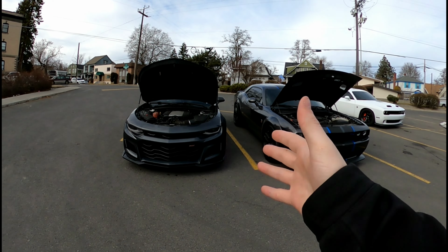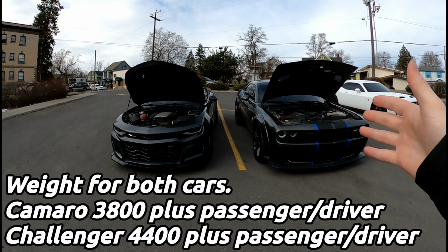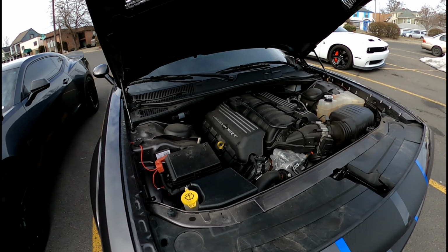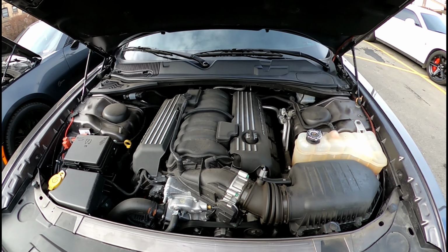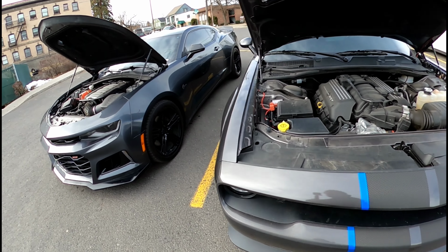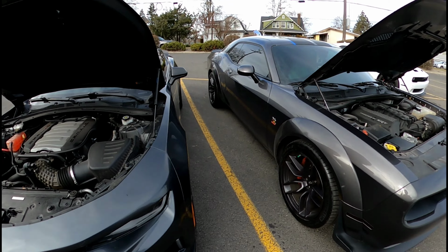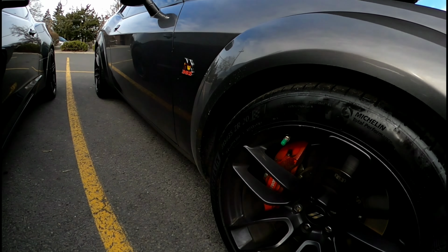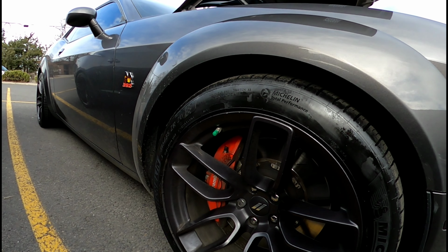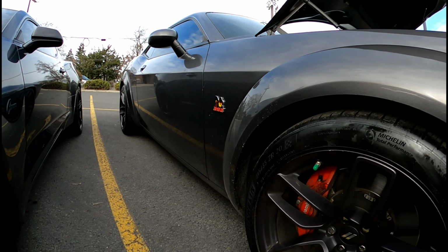So over here we have a 2019 Dodge Challenger Scatpack. This car is completely bone stock. This car does have an 8-speed automatic transmission though, and it's also running on 315 Michelin 35ZR20 tires. These are total performance tires. He said he was actually able to hook with this car.